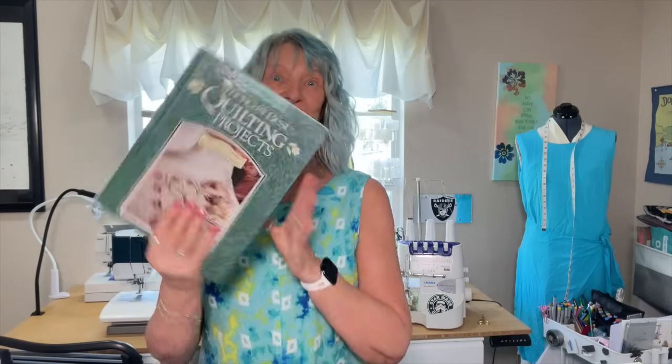This was published in 1993. So this will be nice to have in my collection of quilt books, because I'm getting quite a collection.